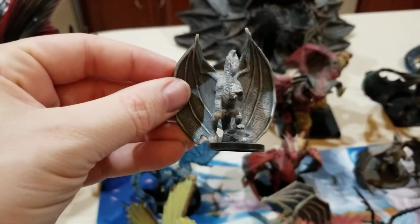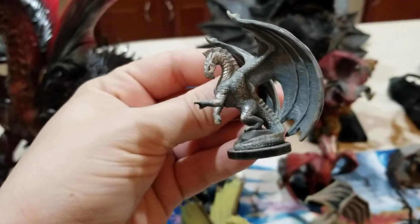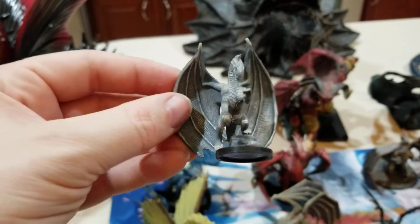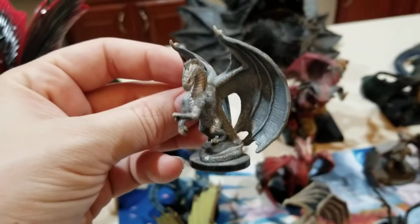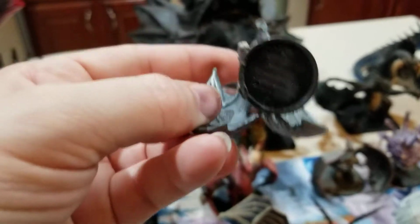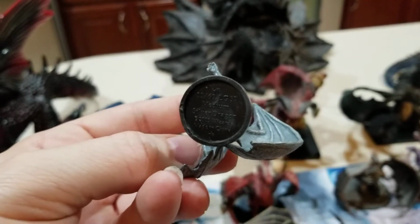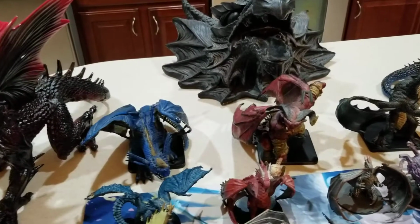Next one we're going to do is this guy. I'm going to say this is a silver dragon. See, in Dungeons and Dragons, they have chromatic dragons, which are usually colored, and they'll have ones based on metals, like copper, iron, gold, bronze and silver. This one, let's see, is a silver dragon. There we go. I was right. Cool little dragon. All right, let's go to the next one.